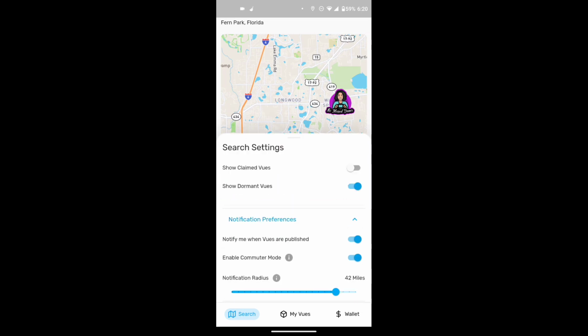And you can also adjust your notification preferences, meaning that you're able to pick and choose when you want to see notifications. Now, the notifications will pop up on your phone just like any other notification. And you can also adjust the radius and how far you want to conduct tasks. Now, you can go up to 50 miles.